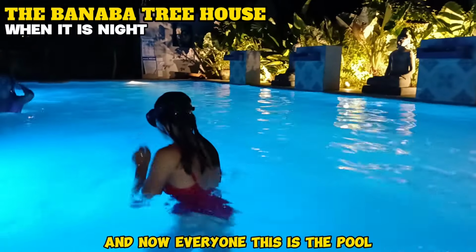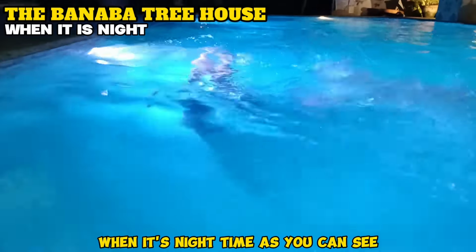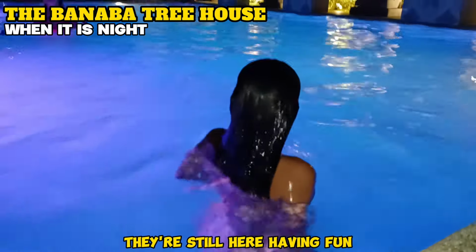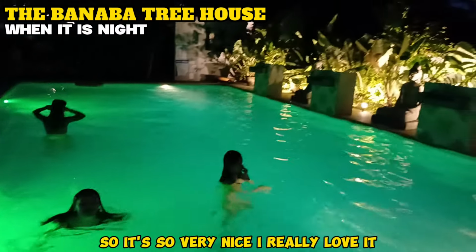Everyone, this is the pool when it's nighttime. As you can see, the ladies are having fun. They're still here. They didn't come home yet. They're still here having fun. Yeah! So it's so very nice. I really love it.